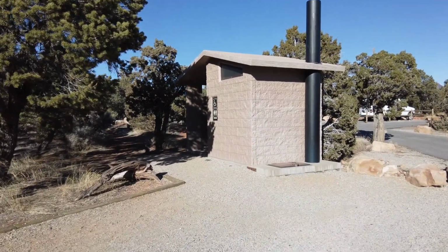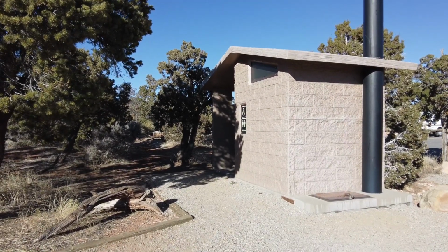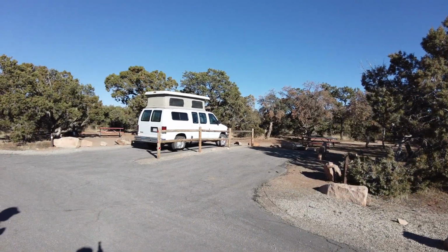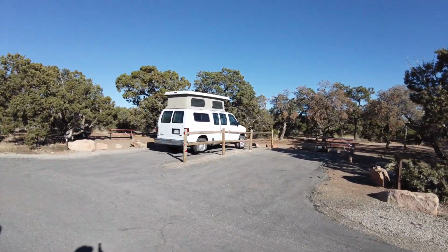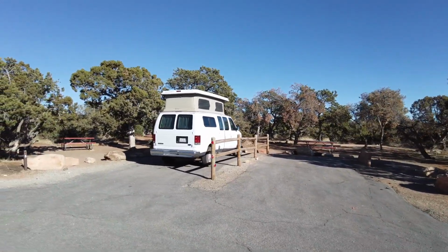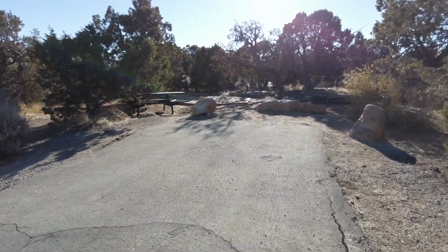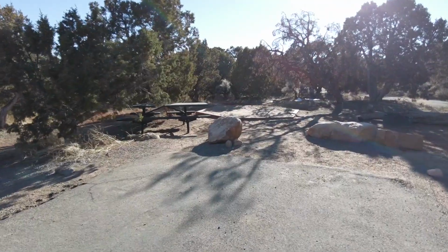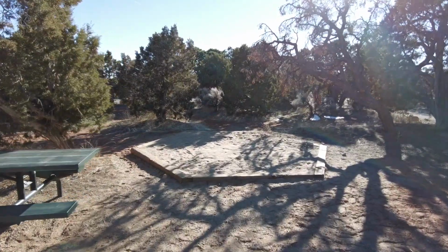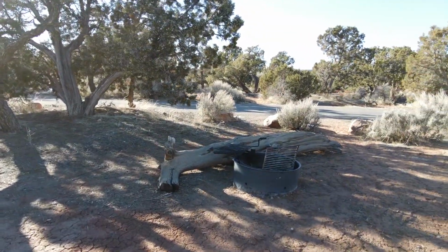Here's one of the vault toilets. There's 2. One is fairly close to campsite 3, and we're closer now to campsite 7 over here. If you're camping with friends, this is a convenient setup. There's 2 campsites next together, 7 and 8. The campsites all have a picnic table, and usually towards the back there's a boarded off sand area that's great for tents, and you have a fire pit area.